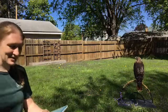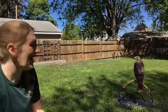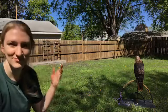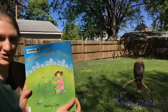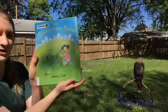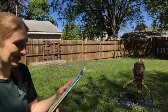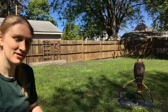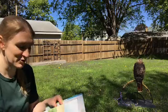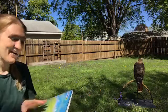We have a really nice one that I thought was really fitting for talking about being in someone's yard, which is called On Meadowview Street, and it is by Henry Cole. I really liked this book. This was actually brought in by our curator of birds from her personal home collection of children's books.